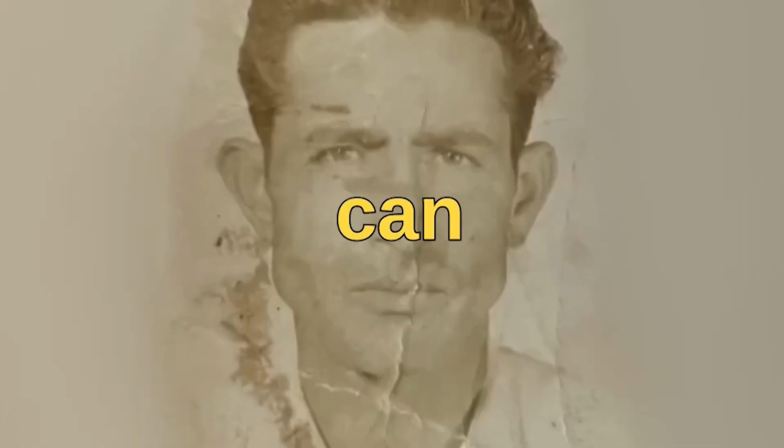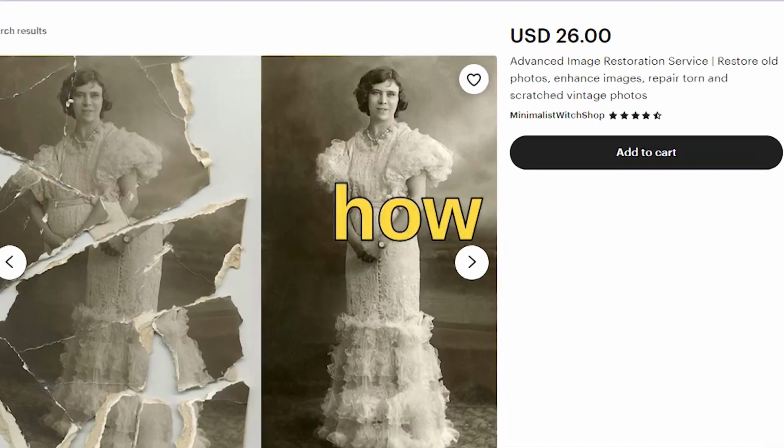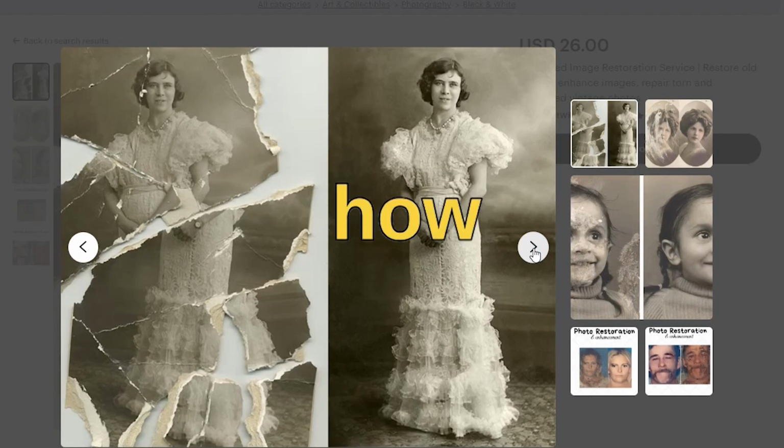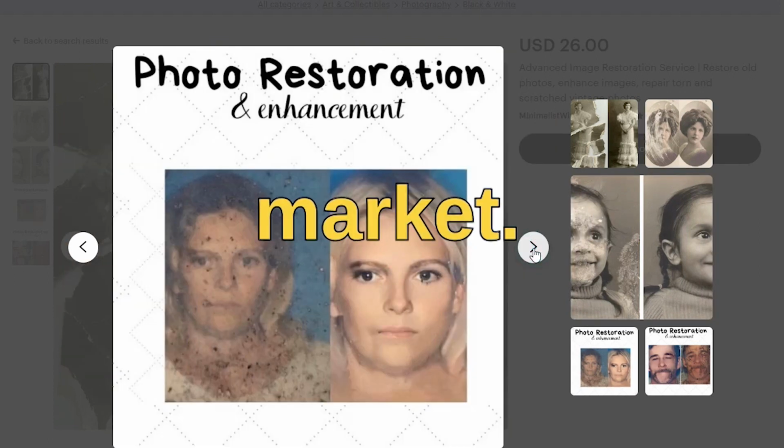These photographs can be easily transformed from this to this, and you'd be surprised just how much demand there is for this service, how much you can charge, and just how little competition there is on the market right now.